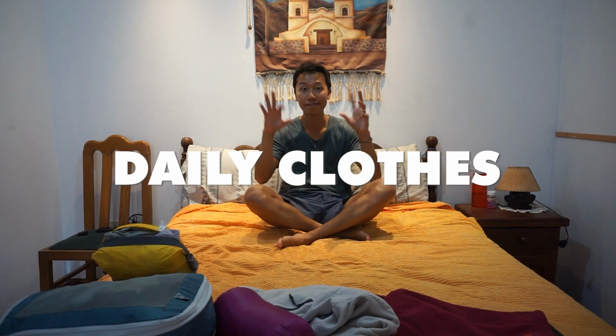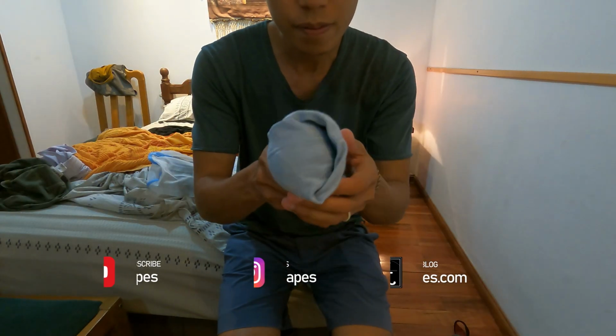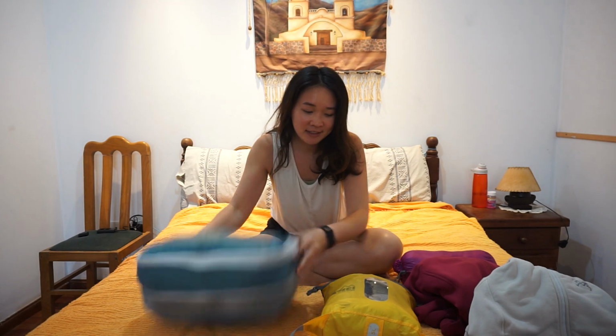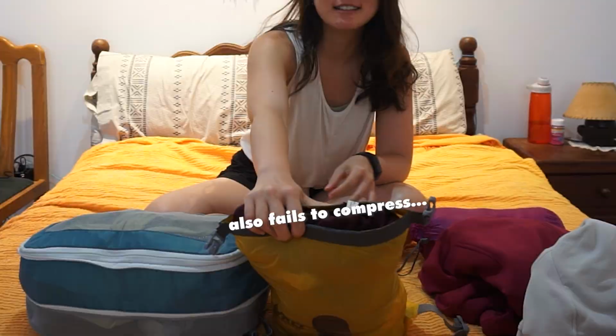Daily clothes. So for my stuff, everything is packed into these laundry bags, which I got for $2 from Daiso. And then I stuff all of them into individual Ziploc bags, because you never know when it's going to rain. I have one packing cube that can be compressed, like this. And I have another stuff set that can be compressed, but for some reason now can't fit all my clothes.